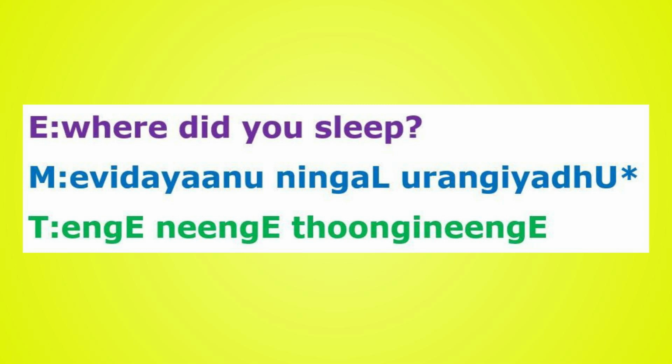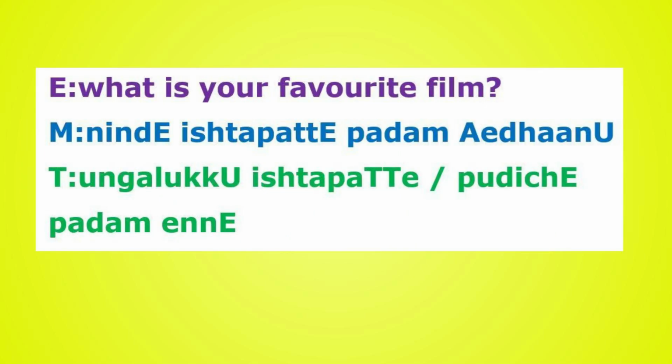Now let's see another sentence. Where did you sleep? Evidiyana ningal urangiyathu. Enga neenga thoonguninga. Again, urangiyathu is used, urangiradhu, that is used more literally. It's used in the formal context in Tamil. So as I said before, the words in Malayalam are being used in formal Tamil, that is in classical, literary Tamil, and some of the words are used in day-to-day conversation.